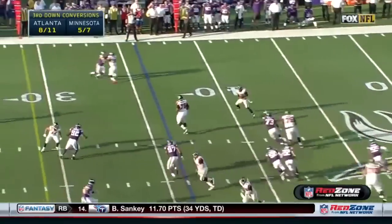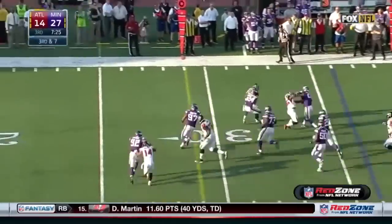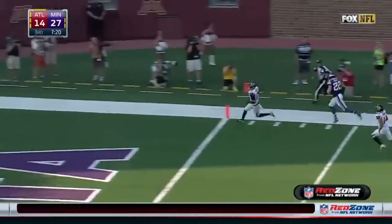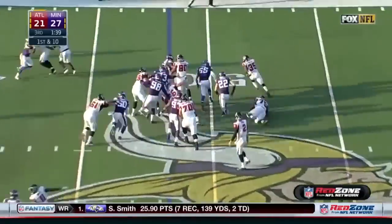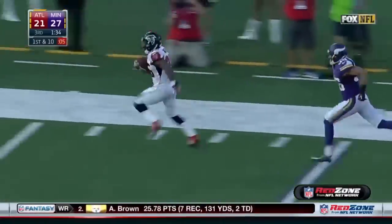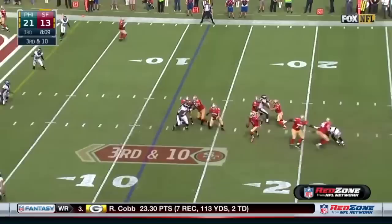Third and seven. Drops it off. Devin Hester. He fights for the first down and he's loose. Devin Hester. And off and Todd Smith turns the corner. And Todd Smith. He is going to score. Kaepernick.